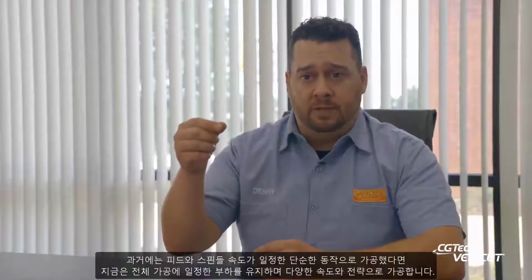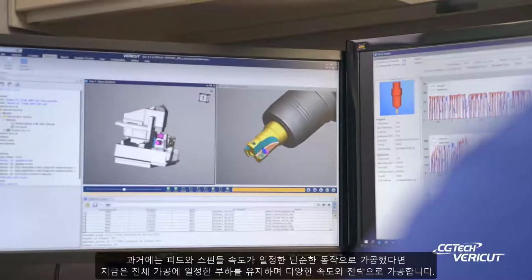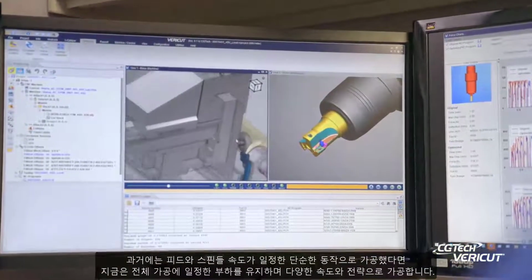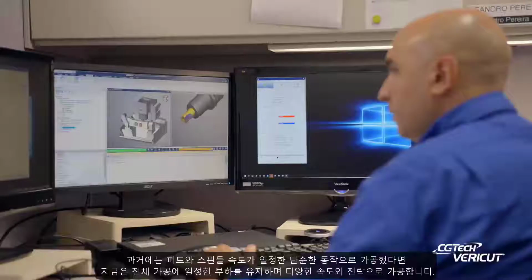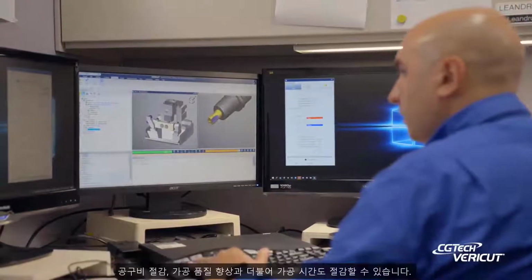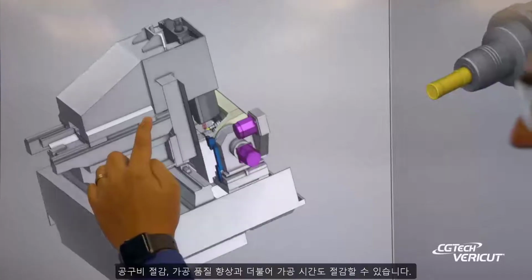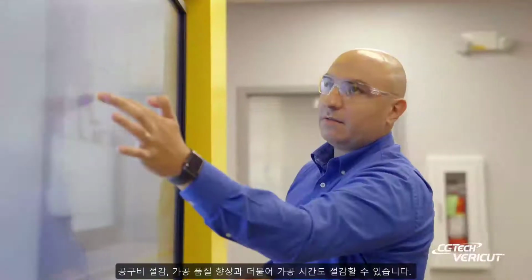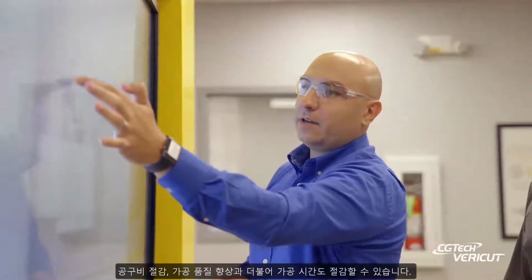The programming was typically one feed rate, one spindle speed, one motion. And now we see that is dynamic and changes through the cut to maintain the same load on the tool through the entire process. And through that, it's saving the tool life, and the finishes are dramatically better and actually decrease cycle times in most instances. Just with the air cuts alone, we've seen 5 to 10% reductions in our cycle times.